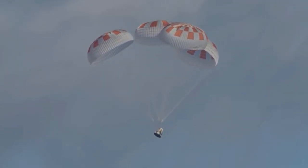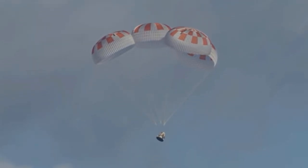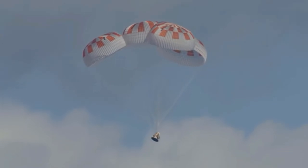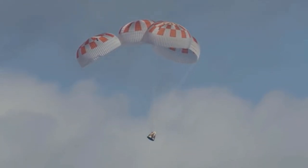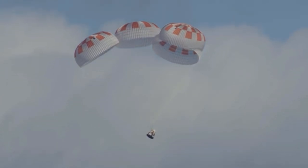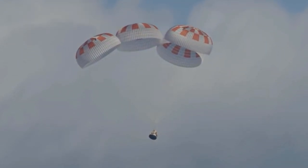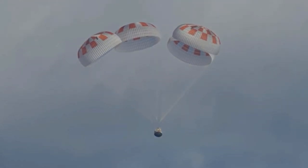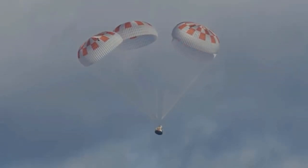In case you're just joining us, you can see on your screen there, Dragon has just re-entered the Earth's atmosphere after departing from the International Space Station. We have a gorgeous shot of 4 healthy parachutes deployed and slowing the vehicle down as it is approaching the surface of the Atlantic Ocean off the coast of Florida. And it's continuing to descend under those chutes.